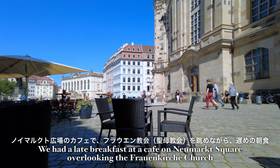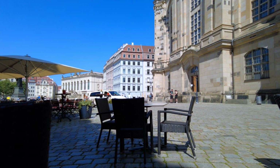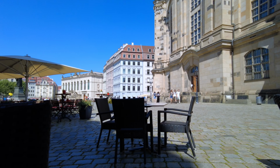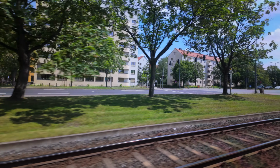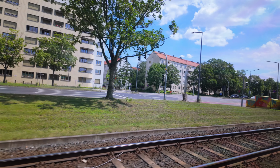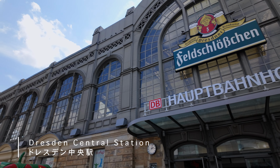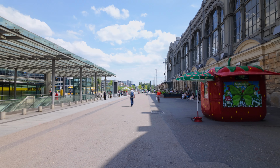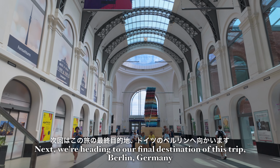We had a late breakfast at a cafe on Neumarkt Square overlooking the Frauenkirche church. Next, we're heading to our final destination of this trip, Berlin, Germany.